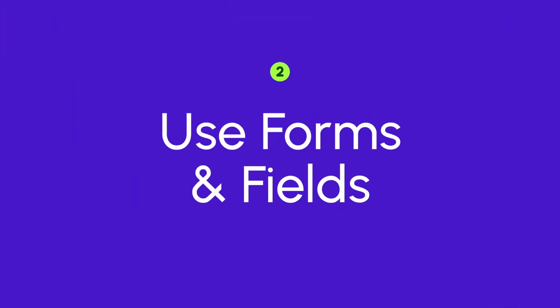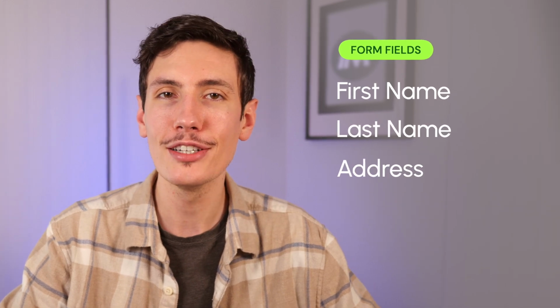Number 2 is use forms and fields. For instance, if you're entering customer information into a database, use a form with a specific field like first name, last name, address, etc. This can prevent you from entering an email address into a phone number field. It's like a paint by number for data. Each piece of information has a specific place, making it harder for you to mess up.